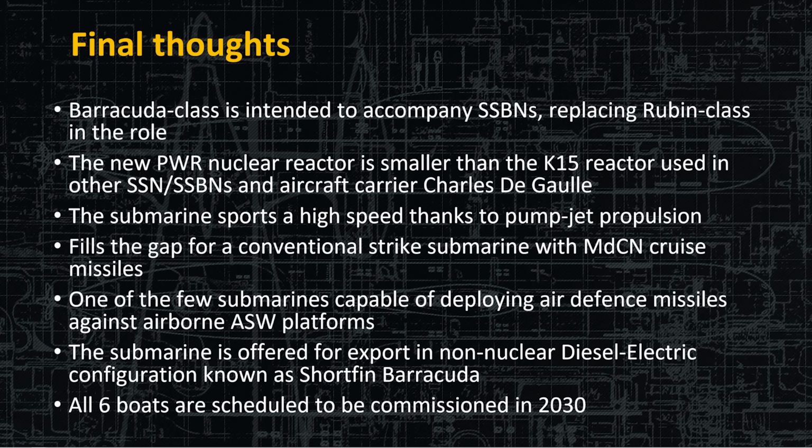All right, final thoughts on the Suffren-class/Barracuda class. Like I said, it's going to escort the SSBNs out during their SSBN mission. The way it does that is very cool, and maybe one day I can tell the world about it. Probably not. The new reactor is smaller than the one used on the aircraft carrier Charles de Gaulle, and also on the ballistic missile submarine that it's going to be protecting. It's even smaller than that one. This is a tiny, tiny submarine. It's the Le Car of submarines.